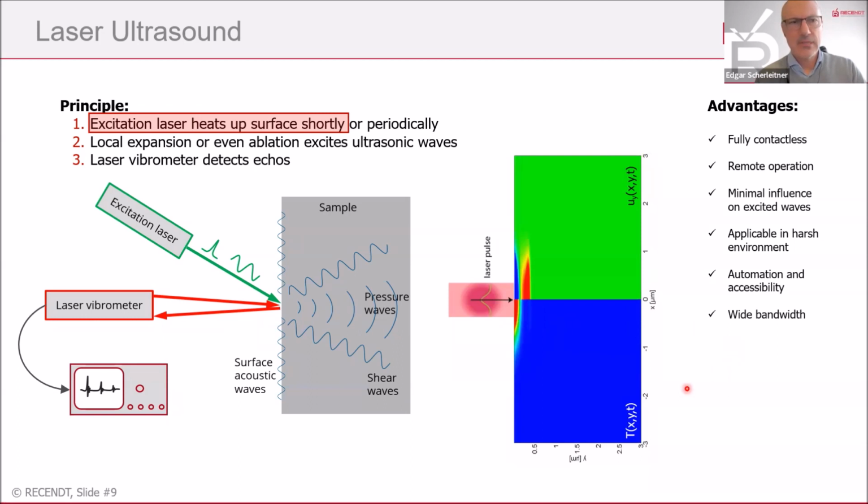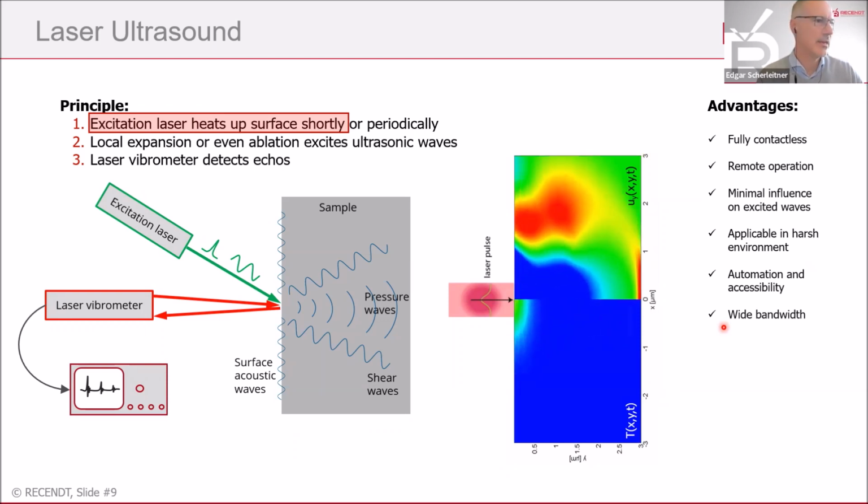The advantages of laser ultrasound are partly obvious. It's fully contactless, it allows remote operation, it has a minimal influence on the excited waves, and it can be operated in harsh environments, also in steel production, for example. Automation is possible, and there is good accessibility by the laser beams. And we have a wide bandwidth of the signals that we can then evaluate, from below 1 megahertz up to 50 megahertz in usual industrial applications.